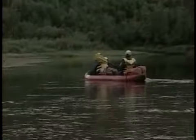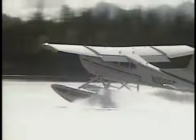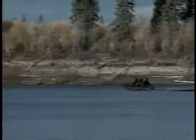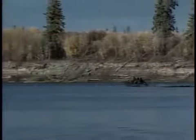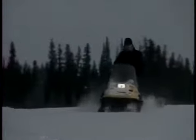Today, visitors to the Yukon Flats National Wildlife Refuge can enjoy a variety of recreational activities. With no roads or developed trails, access within the refuge is primarily by river during the summer months and by travel across the frozen landscape during the winter.